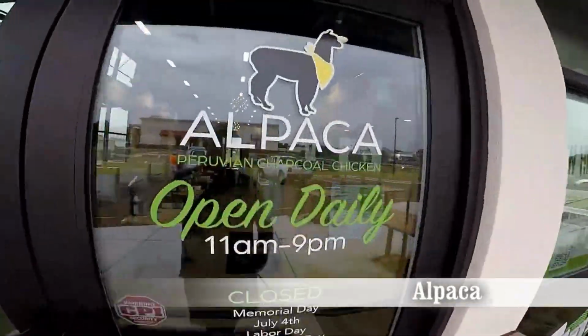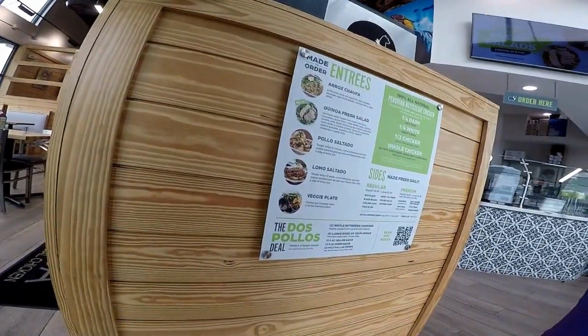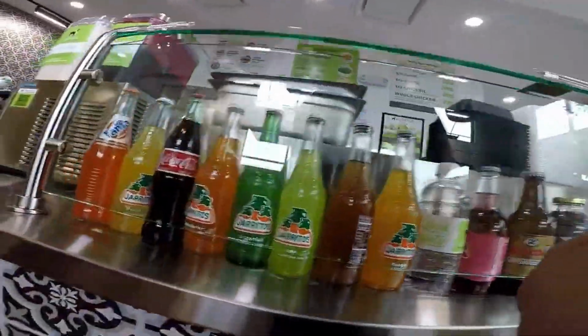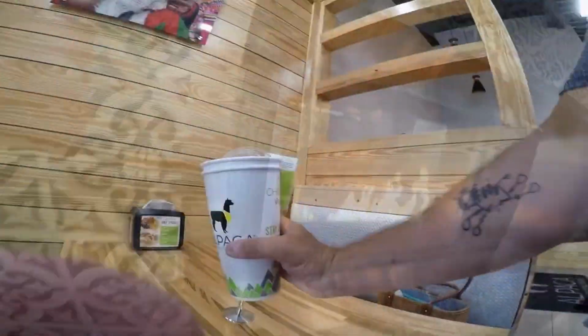Alpaca has just opened up in Southport, and we were like, let's go check it out. Let's see what's going on in Alpaca. They had this kind of crazy menu when you first walk in, and I didn't know what anything was, so I just ordered a chicken dish, a pollo, and my wife got a carne, a meat dish. You order up in front. They have these chickens roasting, and it's very cool. It's a very cool little establishment.